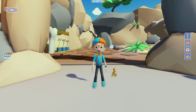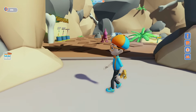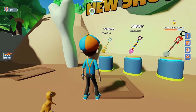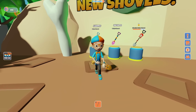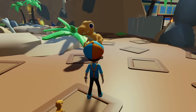Hey, it's me, Blippi. And look, I'm here with my dino buddy, Tommy the T-Rex. Come on, let's go look for another dino egg. Whoa, first we need to pick a shovel so we can dig up an egg so Tommy can have a friend. Yeah, maybe we should pick the Blippi shovel or the ball pit shovel, or maybe the guitar shovel? I think the Blippi shovel's perfect for me.